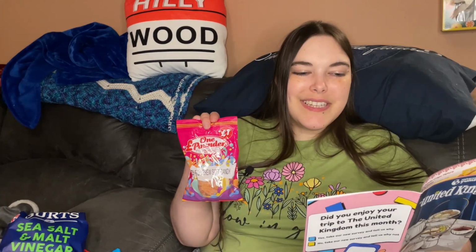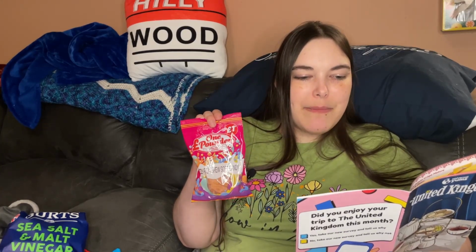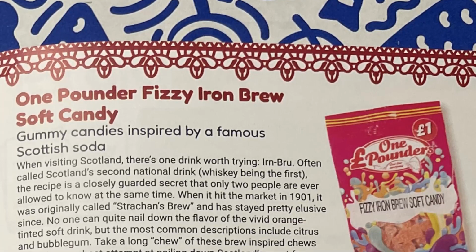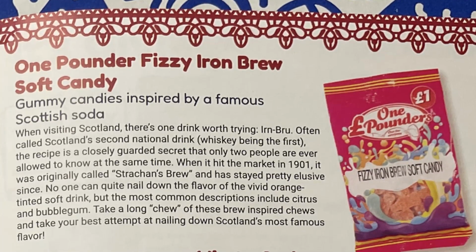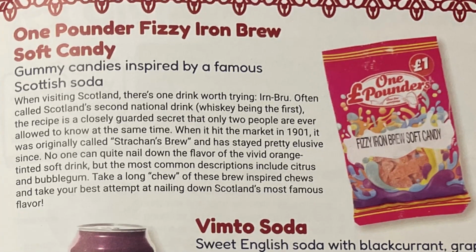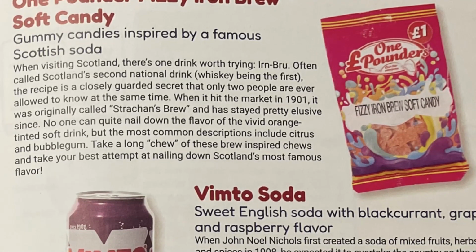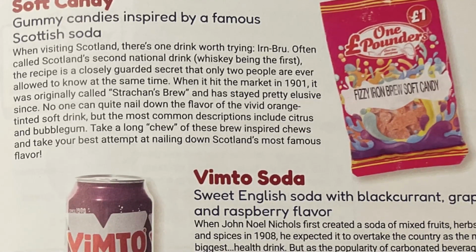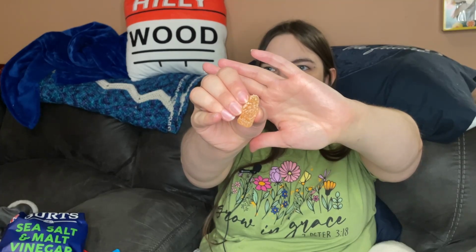All right. Got some more candy up next. This is the 1-pounder Fizzy Iron Brew Soft Candy. Gummy candies inspired by a famous Scottish soda. When visiting Scotland, there's one drink worth trying. Irn-Bru, often called Scotland's second national drink, whiskey being the first. The recipe is a closely guarded secret that only 2 people are ever allowed to know at the same time. When it hit the market in 1901, it was originally called Strachan's Brew, and has stayed pretty elusive since. No one can quite nail down the flavor of the vivid orange-tinted soft drink, but the most common descriptions include citrus and bubblegum. Take a long chew of these brew-inspired chews and take your best attempt at nailing down Scotland's most famous flavor. Well, let's have a taste, shall we?